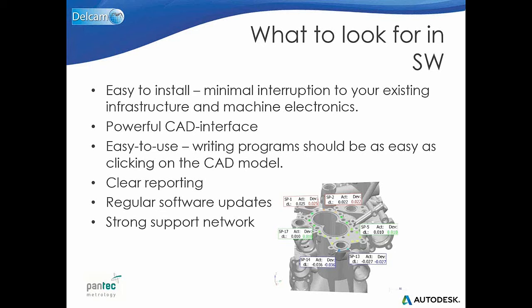And furthermore, regular software updates are key when we're considering which software partner to take for a CNC retrofit. Why are they key? Well, it's because of the support and the enhanced functionality. If you've got regular software updates, that means you're regularly getting new features for your software package, which will keep you ahead of your customers and keep on improving your efficiency. And of course, if software is being regularly updated, it means that the company has a strong support network, which will help you if you get into any trouble.